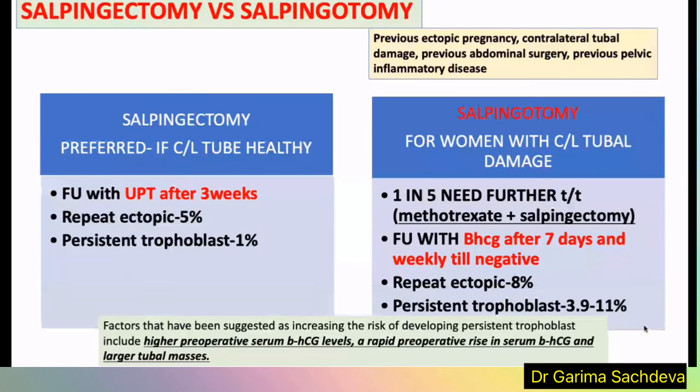Then about the surgical management. There are two options for surgical management. Either you can do salpingectomy or salpingotomy. Salpingectomy is when you remove the entire tube. And salpingotomy is when you create a hole in the tube, you remove the products, and then you suture it again. So these are the two things that you can do.